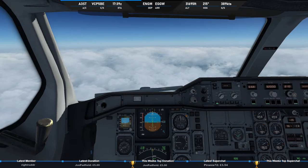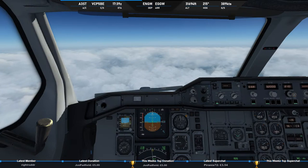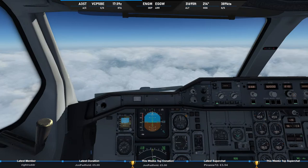DeSanderman, for someone with a new PC and FSX experience, would you recommend X-Plane or Microsoft Flight Simulator? Really depends, DeSanderman, on what you're trying to get out of your simming experience. If you're wanting to fly commercial jet airliners like this, I'd recommend X-Plane 11. I think for GA aircraft, Microsoft Flight Simulator is the one you want to choose, because it gives you the ability, with little effort required, to fly wherever you want in the world and have a beautiful planet to fly over. It looks fantastic.